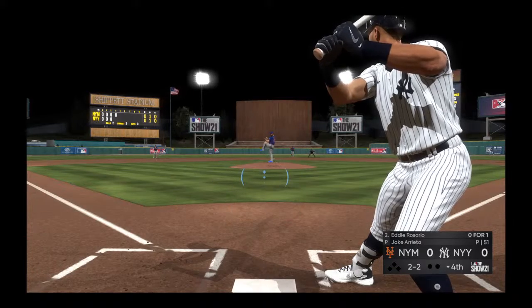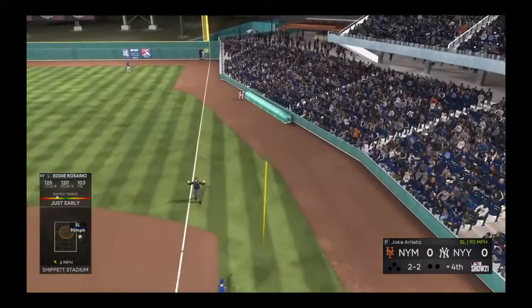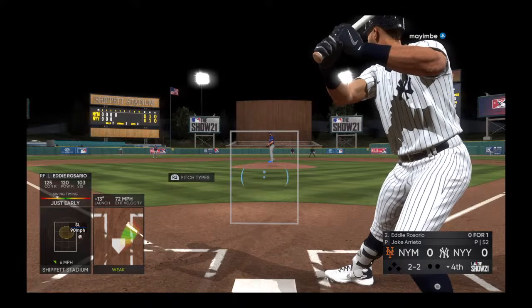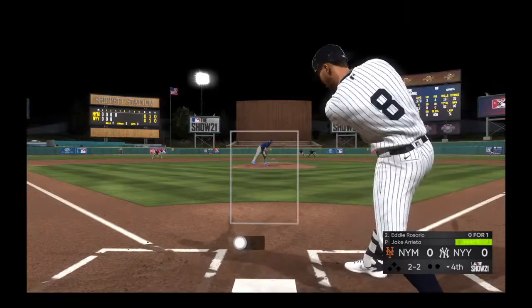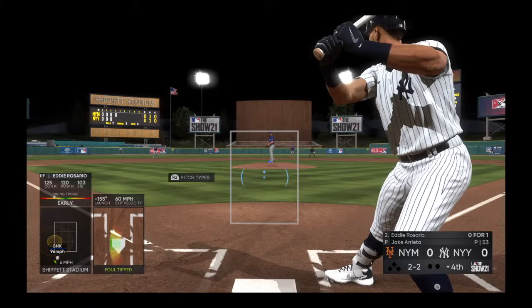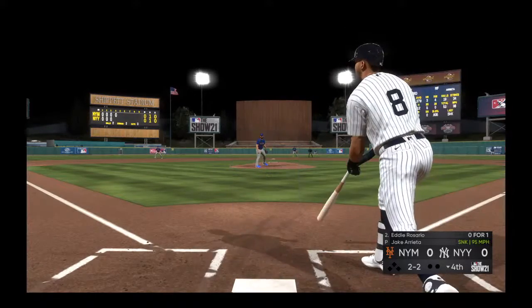Into the windup and the pitch. He's got that certainly timed up now. I'd be shocked if the pitcher goes to the well 3 times in a row with off speed. The 2-2 one more time. Fouled off.